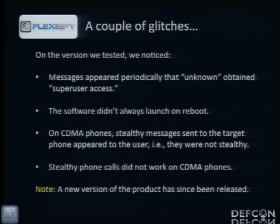Every one of those pieces of software had glitches in it. They had lots of glitches. They were all buggy in one way or another, and some of them were pretty darn obvious. In FlexiSpy, every 10 to 15 minutes, a little message would pop up at the top of the screen that says, "unknown just obtained super user access."